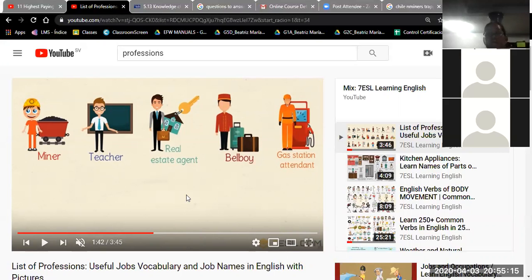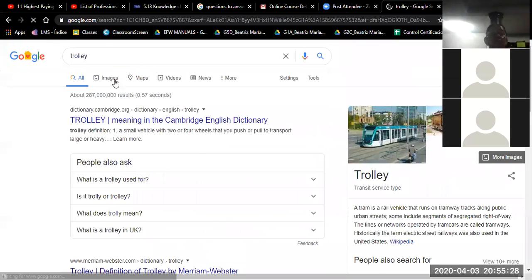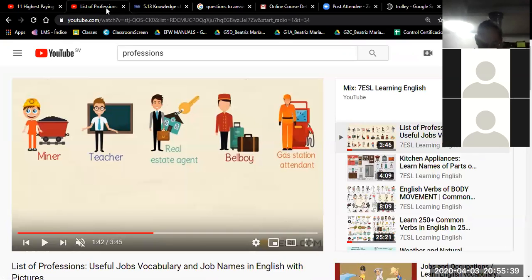And for me, the easiest perhaps would be a bellboy, because they just pick up the luggage. They have a trolley. Remember that I showed you what a trolley was? Which is like a tarjeta. So they have a trolley and they just take it upstairs or to the rooms and that's it. Or if they're at the airport as well. And they get a tip on top of that. They get a salary plus a tip. Not from everybody, but they get tips for doing it.